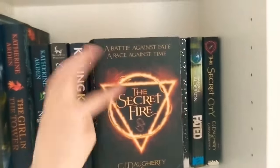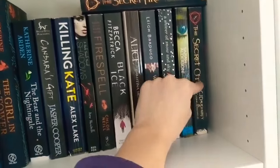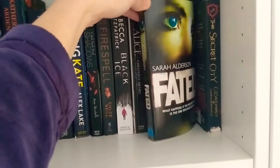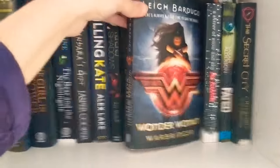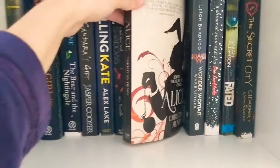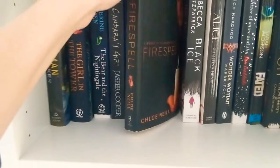So The Secret Fire, again, it's a cool cover. Quite a lot of my books have cool covers, I think. The Secret City, and these are by CJ Daugherty and Carina Rosenfeld. This is Fated, and this is by Sarah Alderson. Shiver of Snow and Sky by Lisa Lueddecke. I don't know how to say it, I'm sorry, I'm going to try. I have Wonder Woman Warbringer, and that is by Leigh Bardugo. Alice by Christina Henry, which is the first book in the series, and then the next one is Red Queen. Black Ice by Becca Fitzpatrick, again she wrote Hush Hush, great series. Fire Spell by Chloe Neill, and that's a really good one as well.